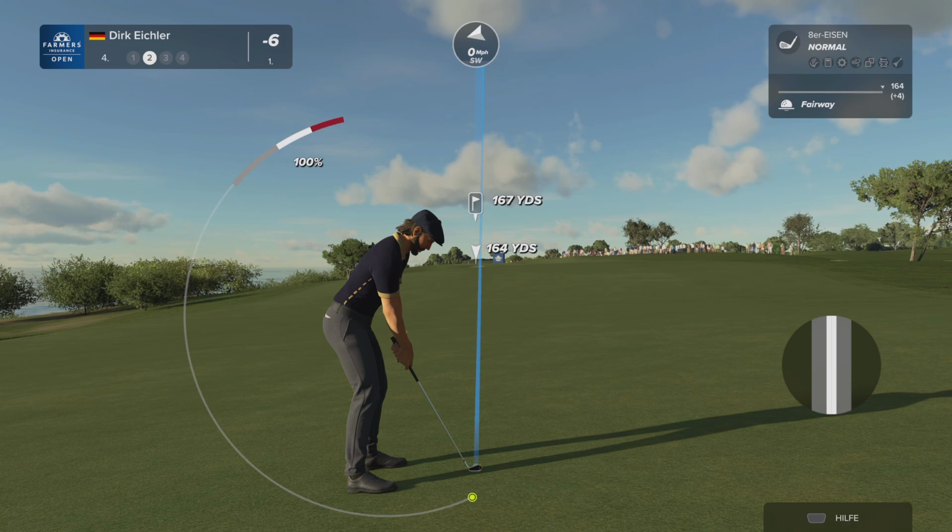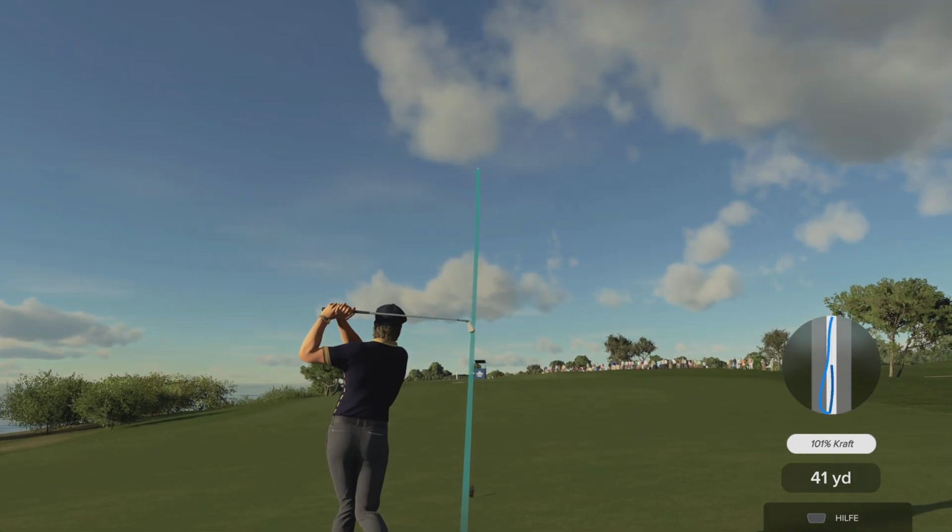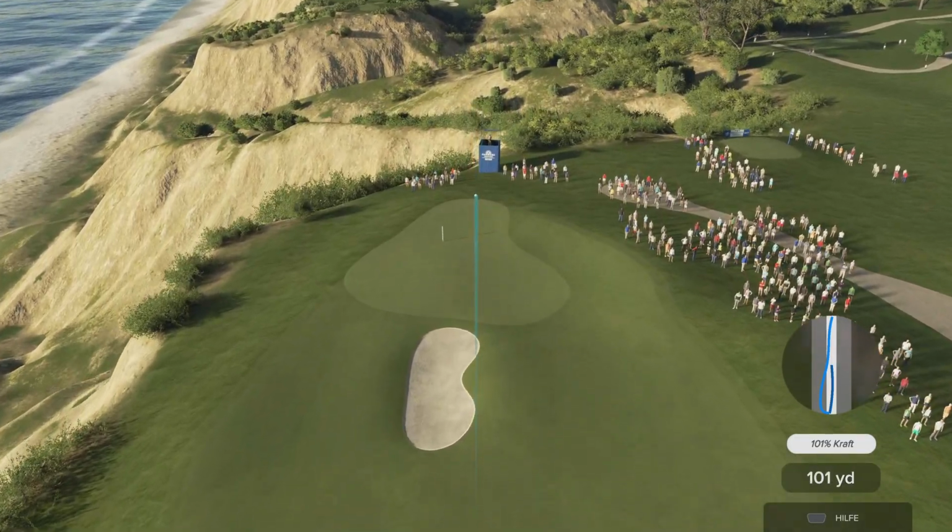I think it's more like a gaggle of birdies, isn't it, Luke? Gaggle? Gaggle of birdies? A bonanza. Bonanza of birdies. Yep.